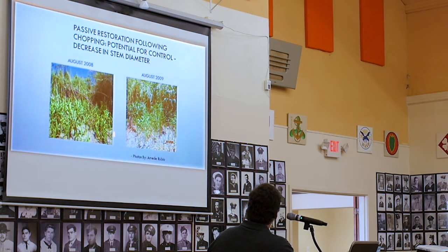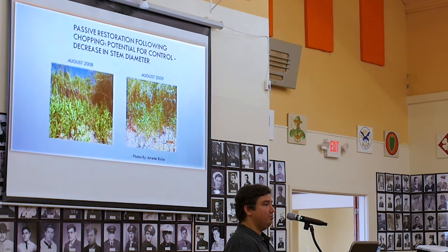You can see the physical characteristic of the cane in this plot is significantly different, lying next to each other. So what happened to it? Biomass decreased over time. And that is playing the weather on our side, right? This is a summer lack of rainfall. It's very dry. So mechanical removal over time will cause a decrease in biomass.